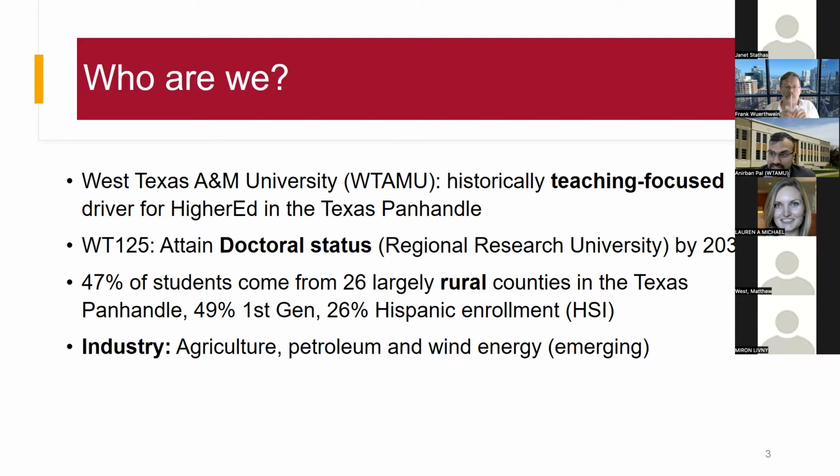Our major industries in this area are agriculture, petroleum, and we are also a very good location for wind energy. Our location is one of the most consistently windy locations in North America, which makes us a very good location for harnessing wind energy. Our closest city is Amarillo, and there's a lot of discussion about Amarillo going completely wind-based within the next 20 years. And you can imagine Texas and wind energy, where did that come from?